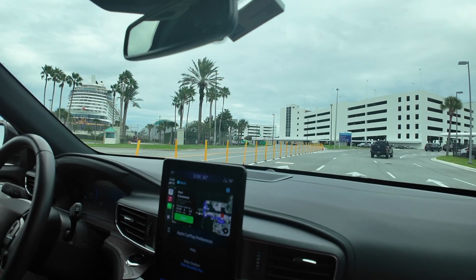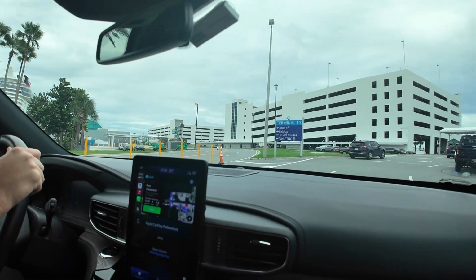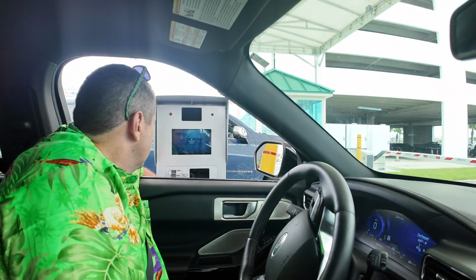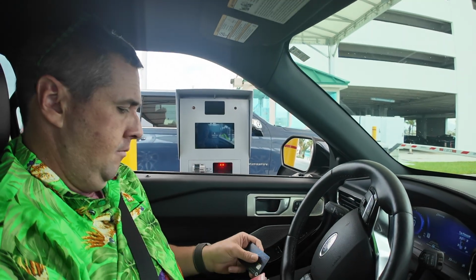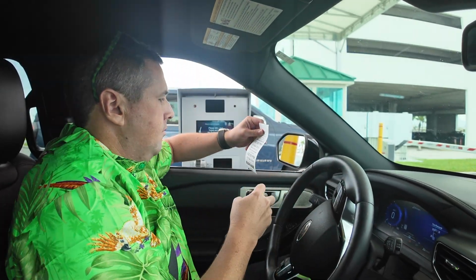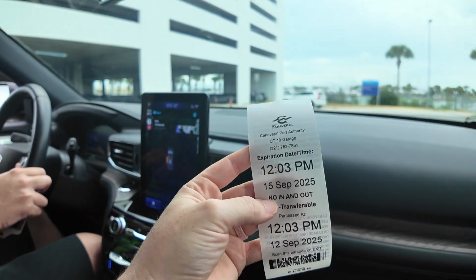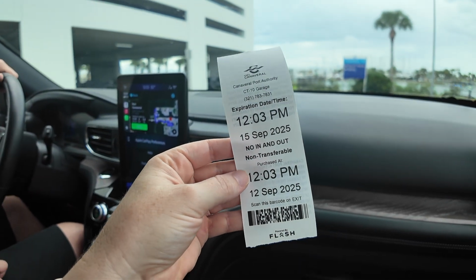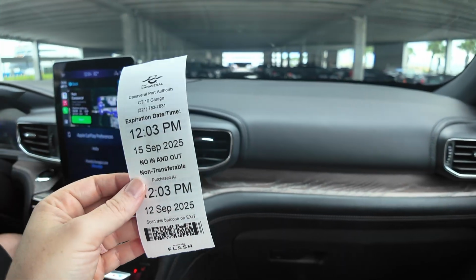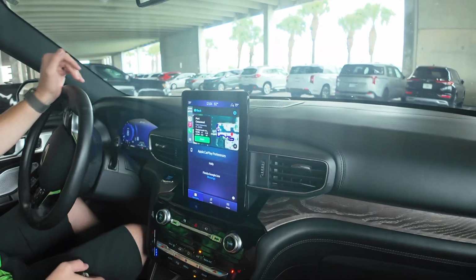Okay, so if we were doing drop off and pick up, we would have gone left, but since we are parking, we are going here. So this machine asks you to select your sailing, and then you put in your credit card. Canaveral Port Authority, we arrived at 12:03 today, in and out, non-transferable, and then scan this barcode at exit, and it will probably charge us at exit. So that's what we're looking at thus far. We're going to find a spot and go from there.